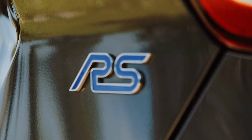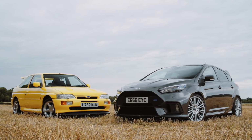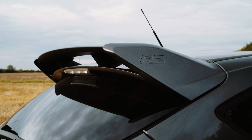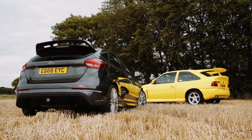The big question, the great unknowable, is how history will judge the Focus RS. It's never going to have the pedigree of the Escort, as it's not a homologation special. No matter how much Ken Block hoons a Focus around rallycross circuits or Gymkhana sets, it won't really sprinkle any extra kudos on the road car.